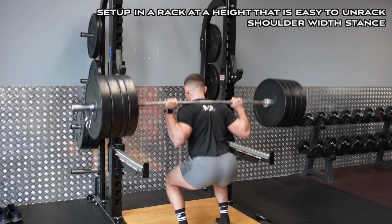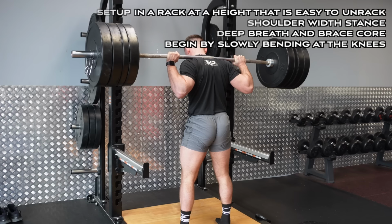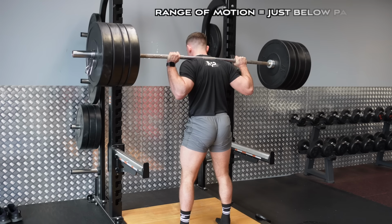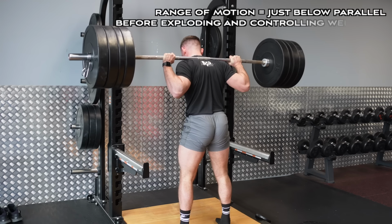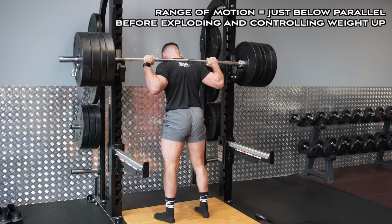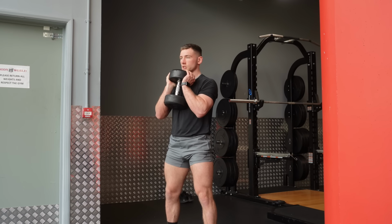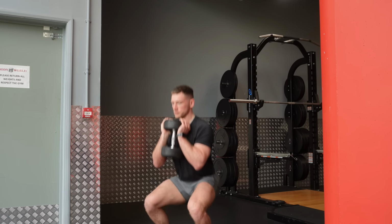Similar to the Bulgarian split squat, you want to take a deep breath at the start of the movement. You want to brace your core and begin by slowly bending at the knees, bringing your glutes closer to the floor. When it comes to range of motion, you want to get just below parallel, so just where your hips are below your knees, before exploding out and controlling the weight up. Again, if you're a beginner and you're not overly confident with a barbell squat, I'd recommend a dumbbell squat instead.